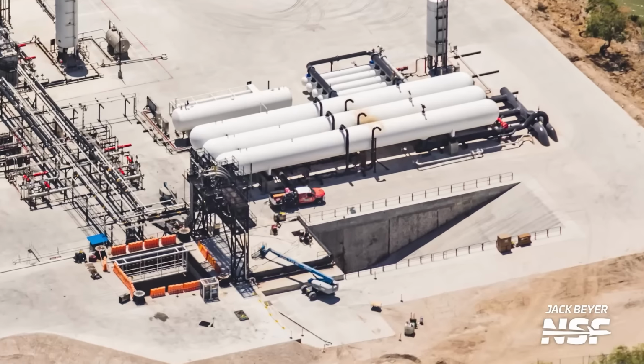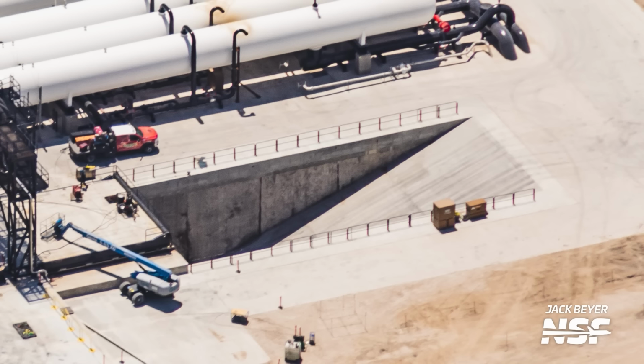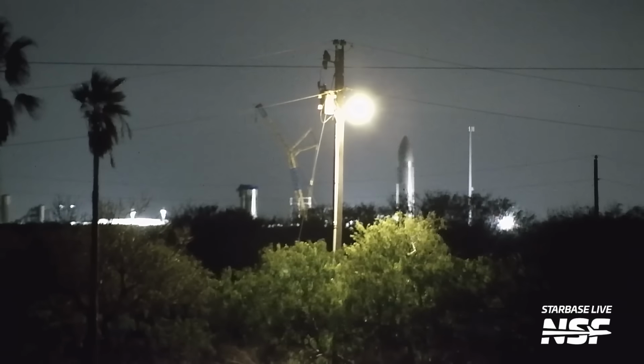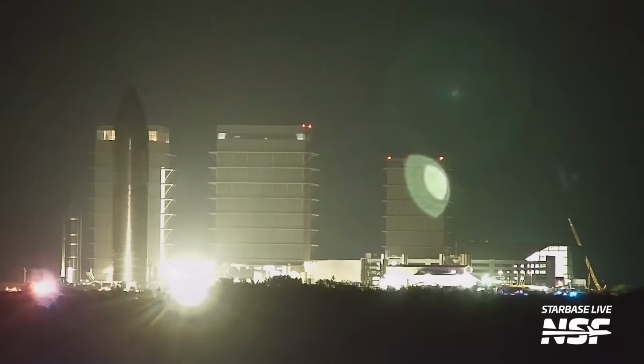By the way, the aerial views from Jack and Sean of this stand show the flame trenches pretty much like new and that no major damage was incurred during this test, or if there was any damage, they repaired it rather quickly. As mentioned before, Ship 26 was removed from this stand, installed on its own transport stand, and has now been rolled out of Massies down Highway 4 all the way to the Rocket Garden.